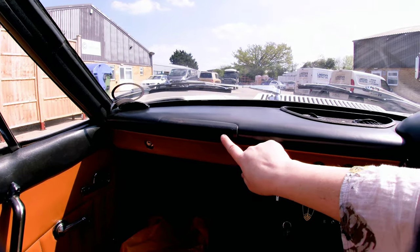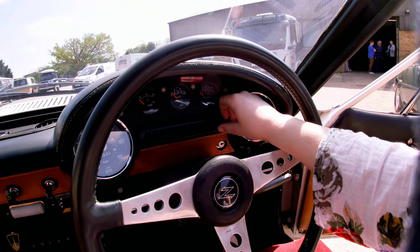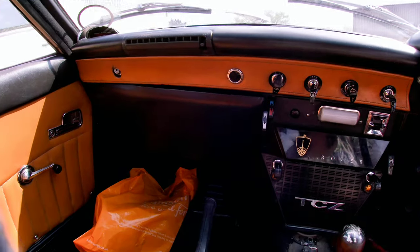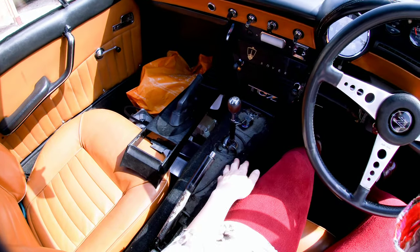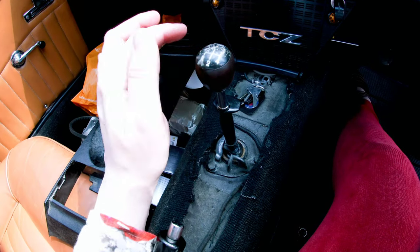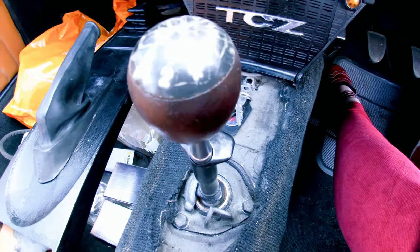The heater vents have been incorporated into this different dashboard. Quite like that one there, to be honest. Very nifty. You've still got the driver's side shin bin and the passenger side. The centre console is exactly the same as a standard P6. It's out at the moment because Colin's been fixing the gear lever. This is quite a rare early gear knob. It's wooden with like a plastic, it might be glass actually, top on it. It's a shame it's a bit broken up.